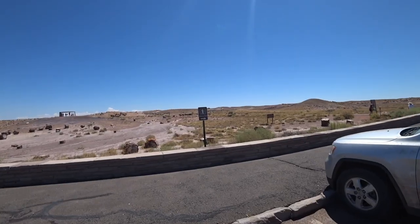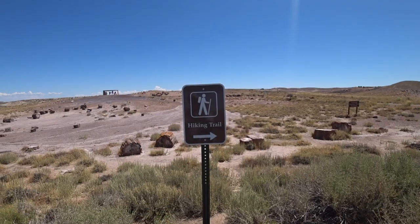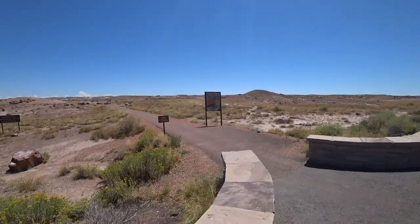We stopped at Crystal Forest. Let's go check it out. Crystal Forest is a 0.9 mile trail that showcases some of the most colorful petrified wood in the entire park.